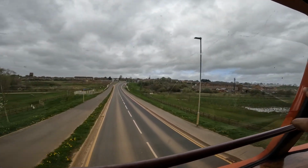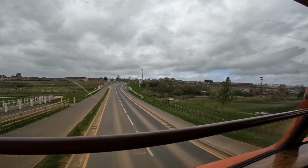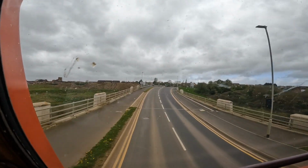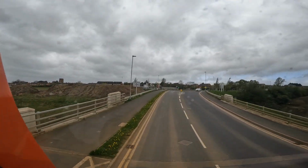Roundhouse Way. We did that one 2 years ago and we came along on the bus, so if you want to see what that was like before, then I'll put the video at the end. May have to go on to the Wellingborough ride just to capture that bit going through there.